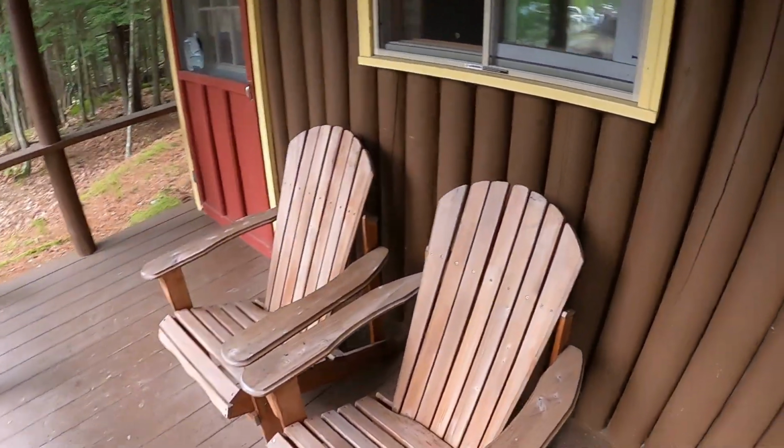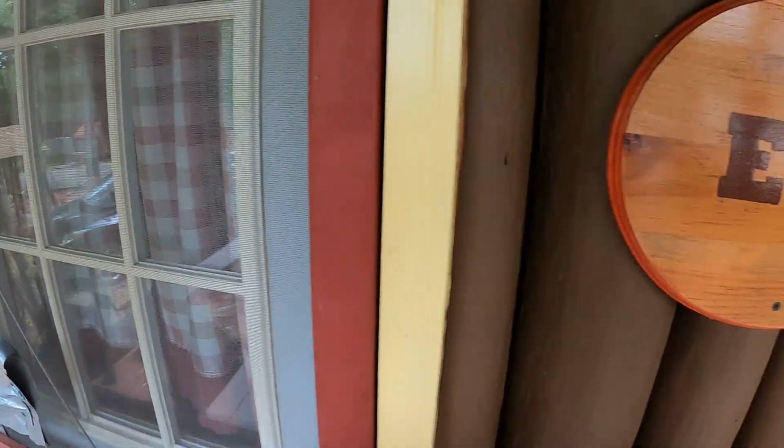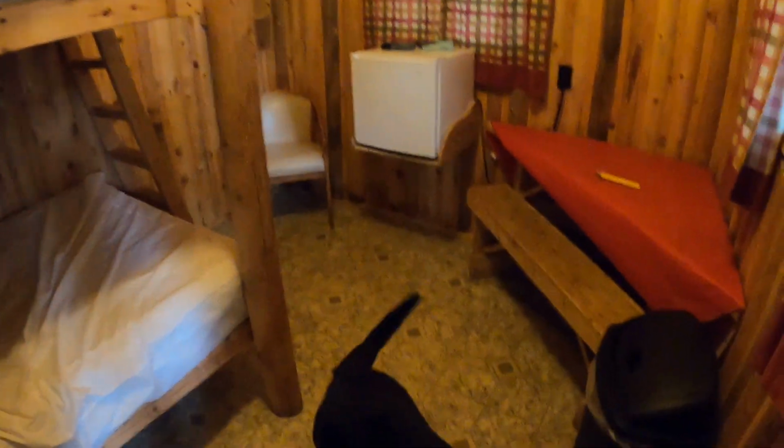Come up here, it's a really nice front porch. And right in here is our cabin. Say hi, Roxy. Say hi, Roxy.